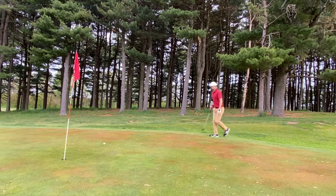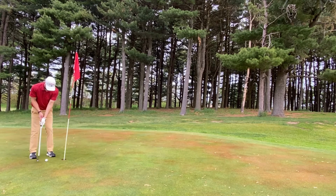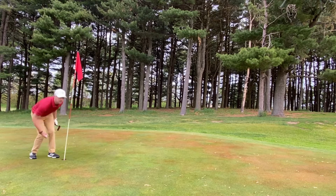Left it pretty short. I mean, it wasn't a bad putt, but then I end up 3-putting this too, so that's kind of the story of the round. Again, just really got to work on my putting.